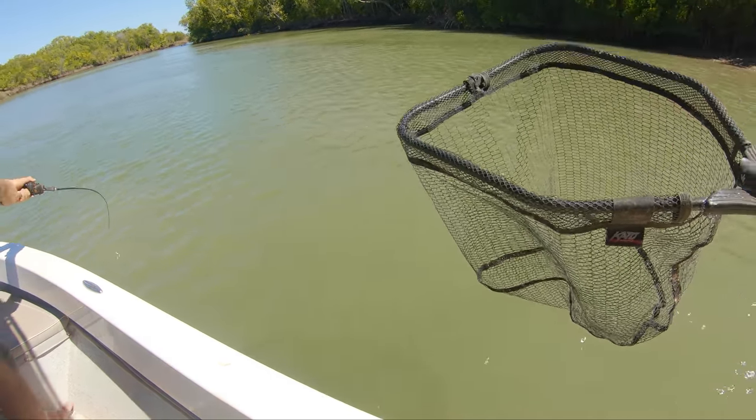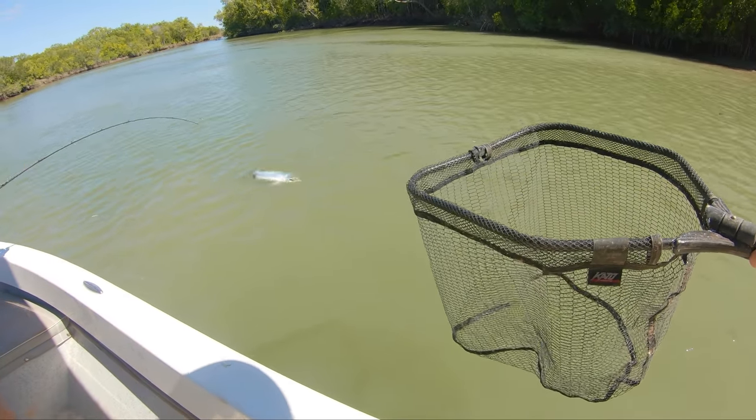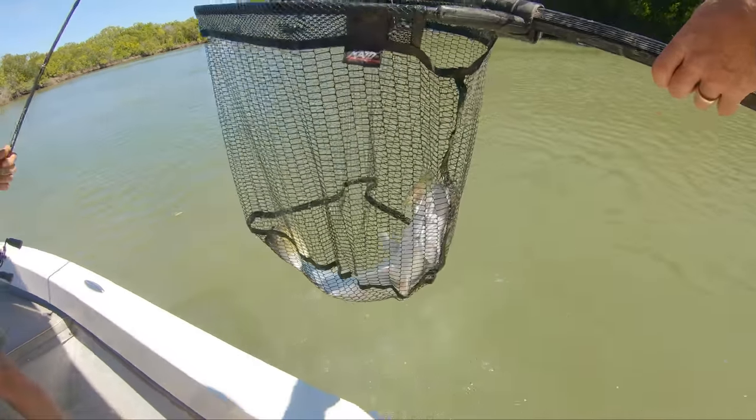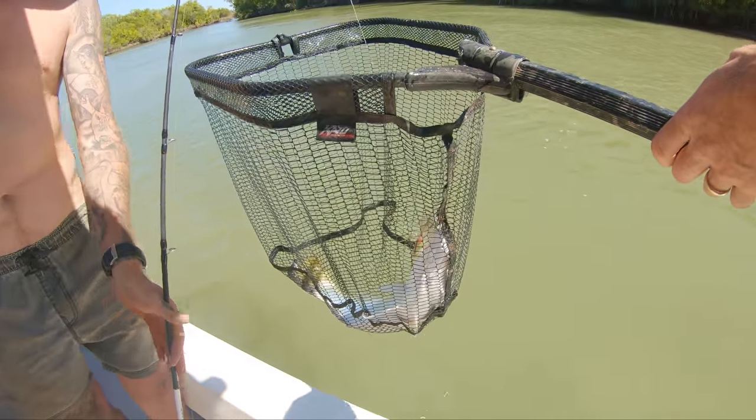Oh, I'm so stoked we've finally seen a barra today. Dane saw one jump, free jump before, you reckon it's about 70 centimetres. Yes! Oh, yes. That's a ripper! Look how gorgeous he is! Look at the colours! Oh, mate!